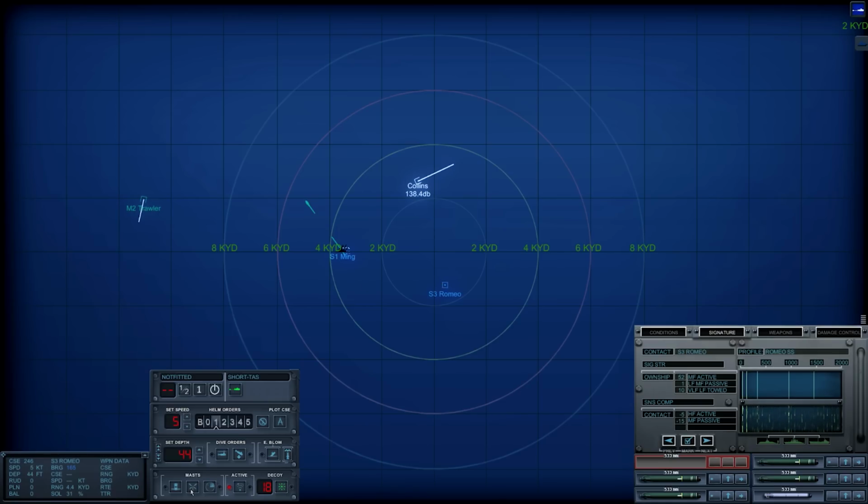I'm just going to do this one more time, just to confirm. Raise the radar mast. Radar mast up. Yeah, confirmed. Sierra 3 is a Romeo. Lower the radar mast.